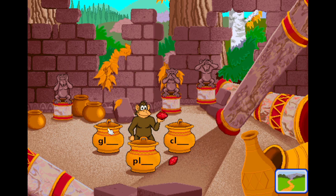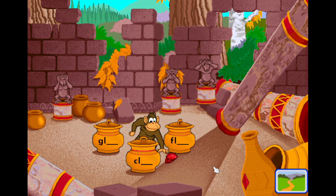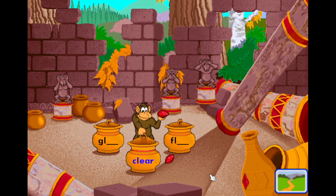There we go. Glad. Clap. Super sorting! Wow! Glove. Clear. Flea.